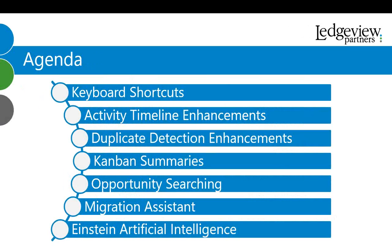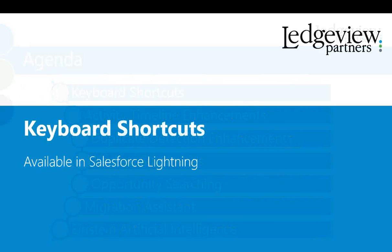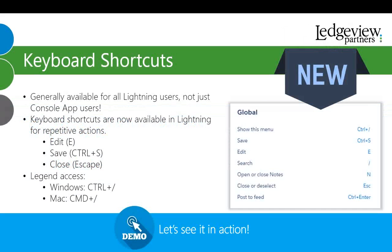So without further ado, let me get started with the first item, which is keyboard shortcuts. Traditionally, keyboard shortcuts applied only in Lightning. They only used to be part of the console app. So if you had Sales Console or Service Console, you were privy to having shortcuts within the system. Well, they've taken and expanded it out now to general users within Lightning.